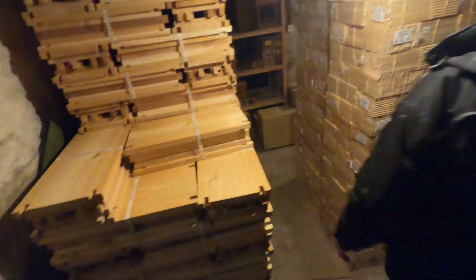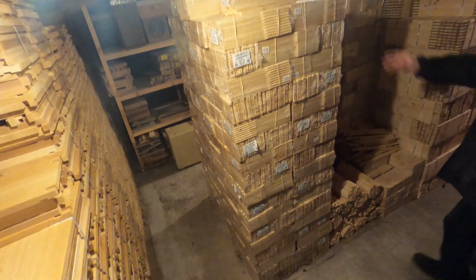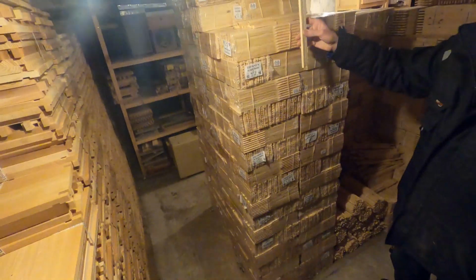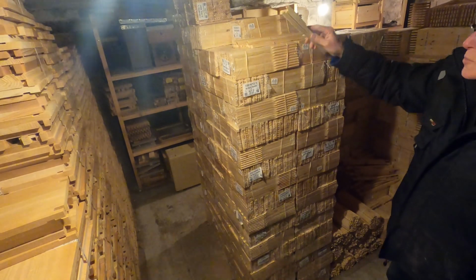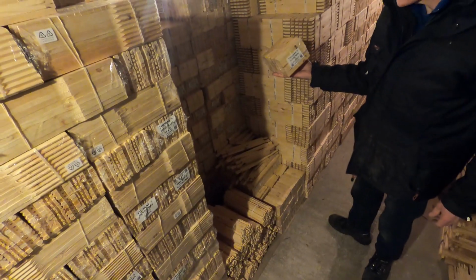That's it. So we've got frame parts. These are 14 by 12, the deeper ones which you use in your boxes. That's what I've moved over to now. We do some Manleys as well.